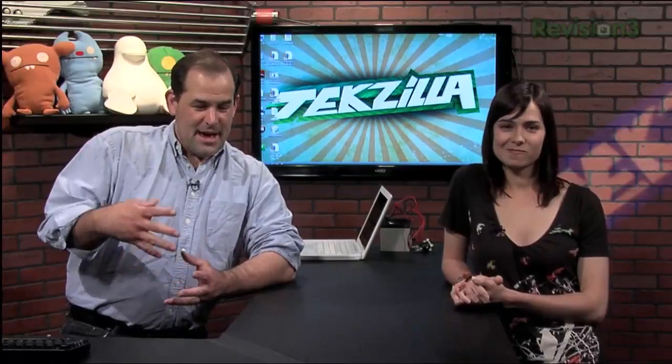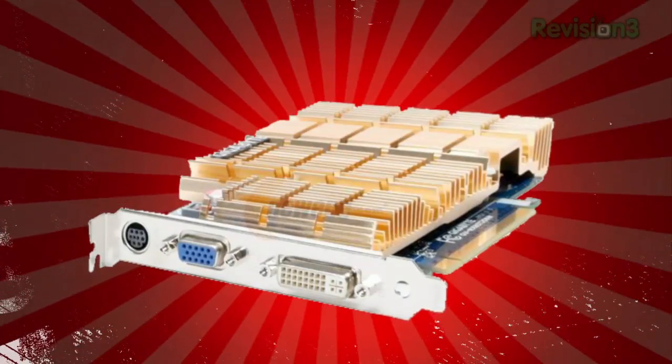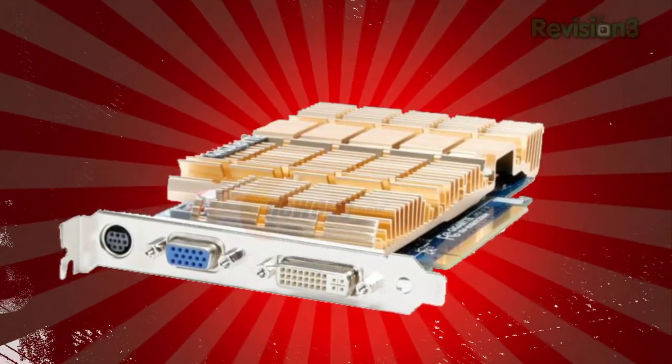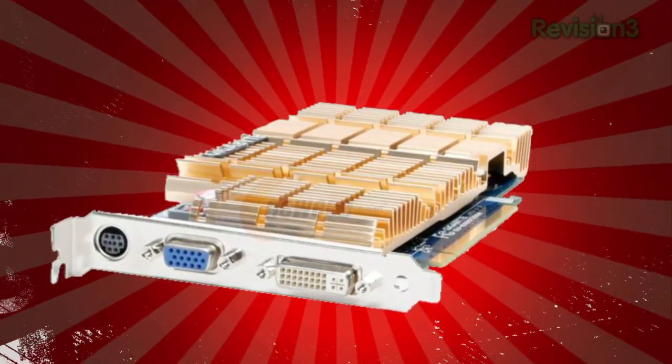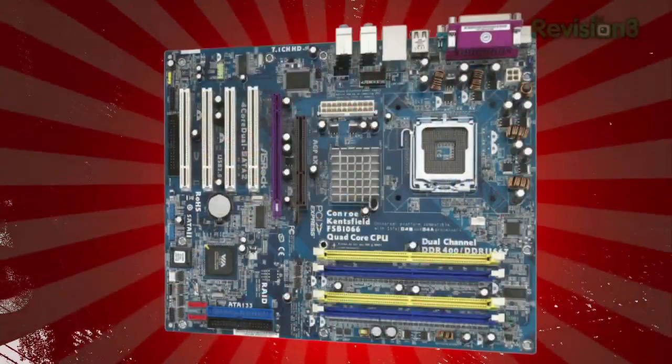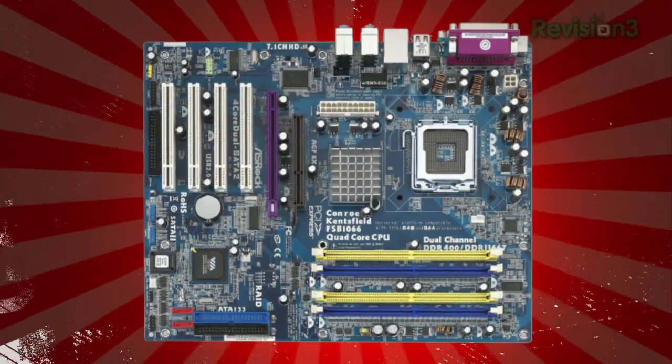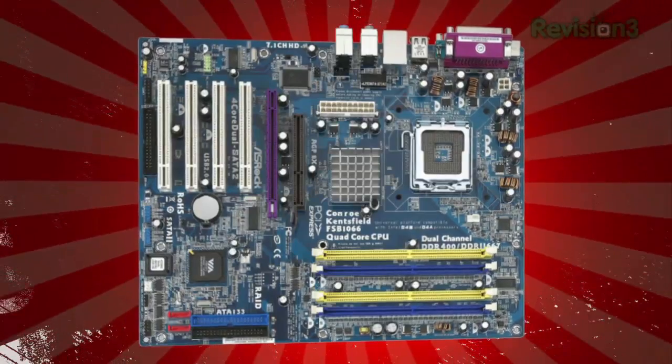Well, first of all, an 8500 GT is pretty much an 8500 GT, right? There's going to be differences in packaging. There's going to be differences, you know, maybe in whether it has 2 DVI ports out or 1 DVI port out, or a DVI and an HDMI, or a DVI and a VGA port. There's going to be different colors on the PC board that it's mounted on. But for the most part, an 8500 GT should be an 8500 GT.